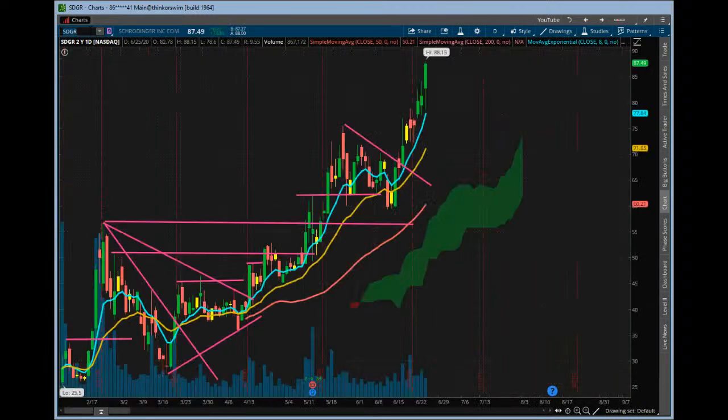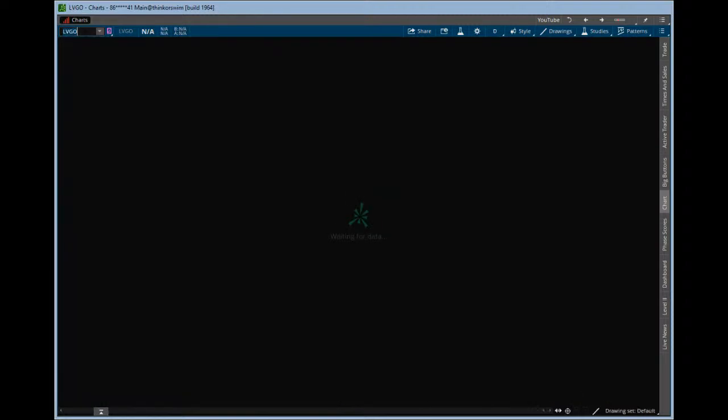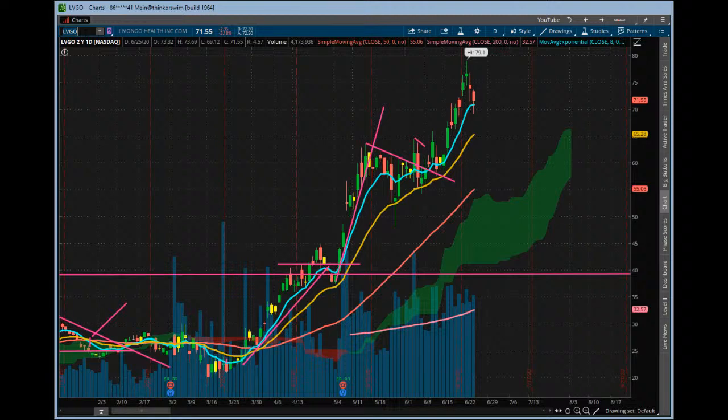Schrodinger, also kind of a recent IPO. Nice breakout of this line and great follow through to the upside. Crazy candles, but super duper strong, just flexing its muscles up there. LVGO, this one's been a strong one too recently, but pulled back the last couple days, holding on to the ADMA. So let's see if that can continue to hold.